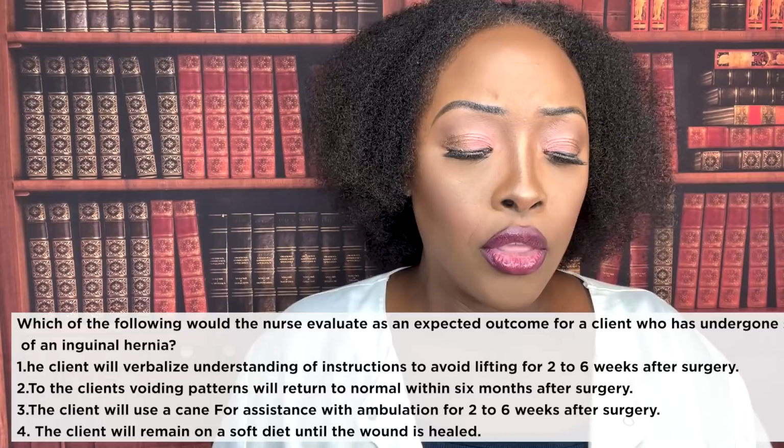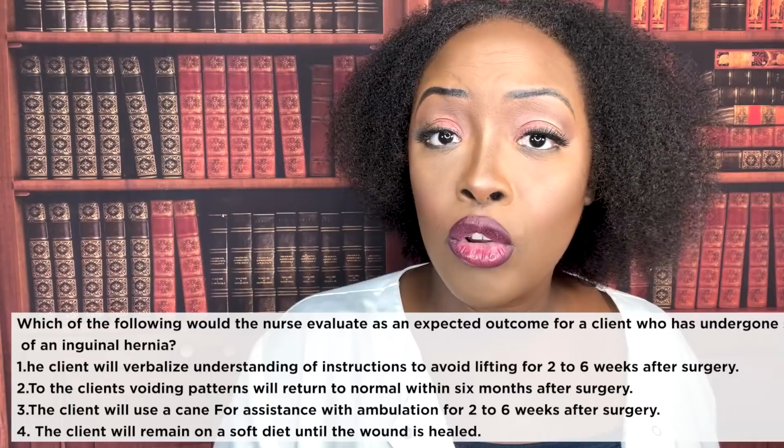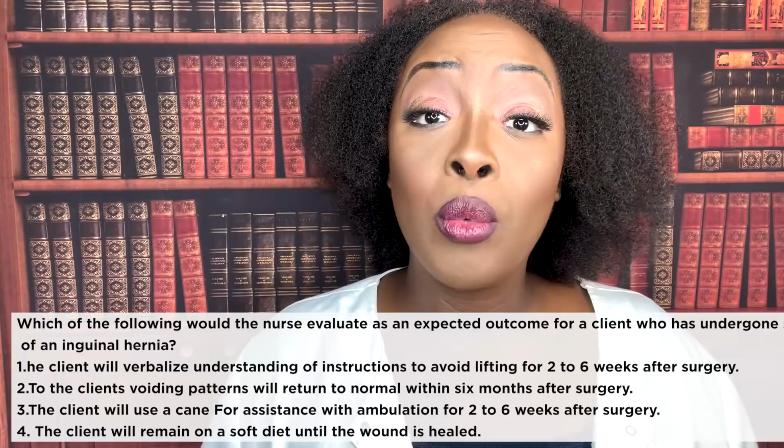Three, the client will use the cane for assistance with ambulation for 2 to 6 weeks after surgery. Why would they need a cane? The only reason they would need a cane is if they needed a cane before they even had the surgery. But them needing assistance with ambulation has nothing to do with the inguinal hernia or the repair.